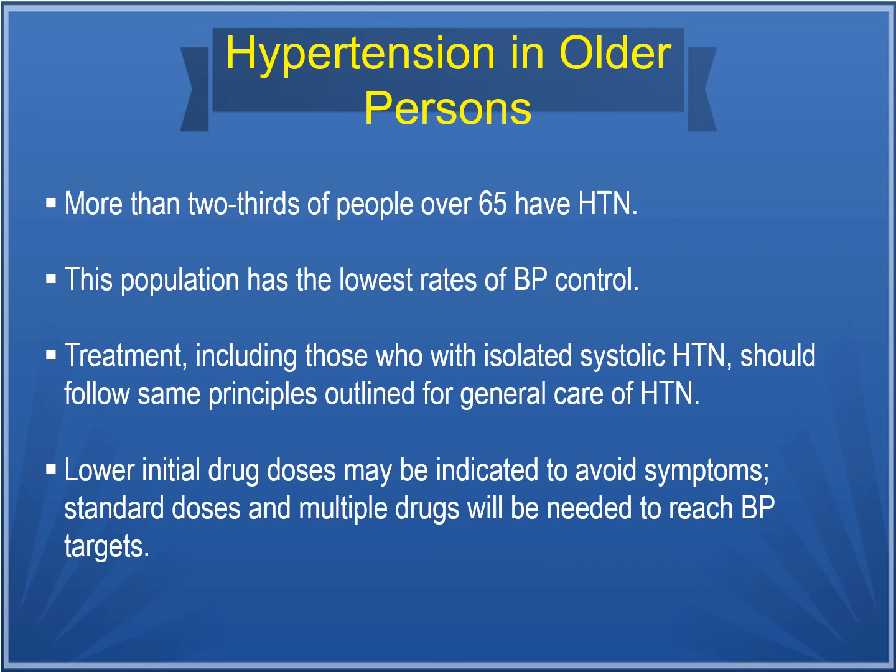Hypertension in older people, the HYVET study really is what we base our treatment approach on. Lots of people over 65 have hypertension. This group has the lowest rate of blood pressure control. And the other thing is that we used to think that isolated systolic hypertension, in which the diastolic is normal but the systolic is high, had less risk.